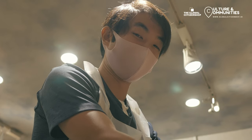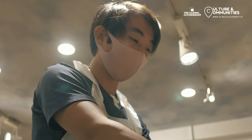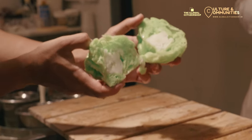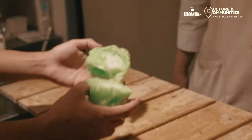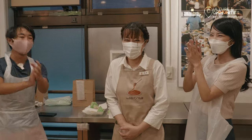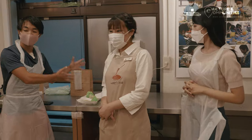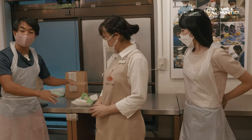It's moment of truth. Did it come out okay? Oh, look at this lettuce. Lettuce. Yay, you did it. Wonderful teacher, Sato-san. Yay! And she has helped us create these wonderful little food samples with the lettuce and the tempura.